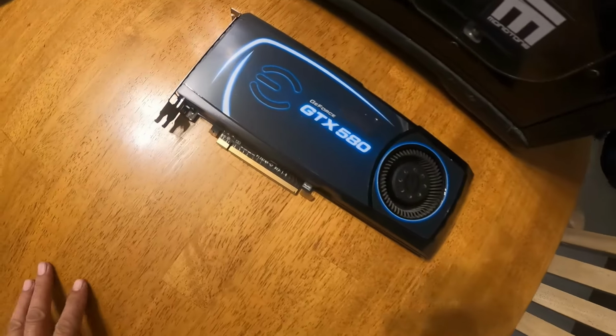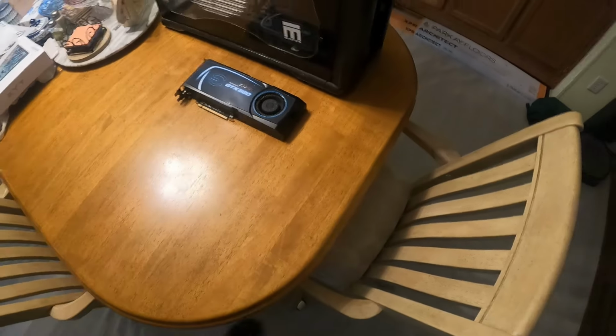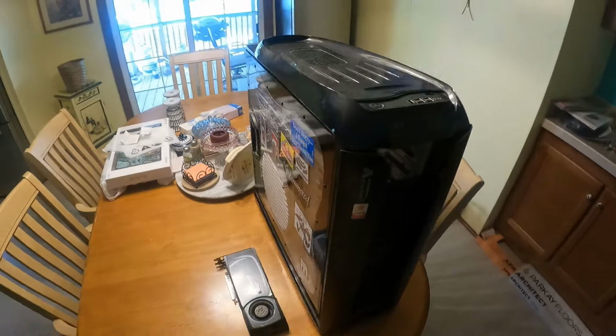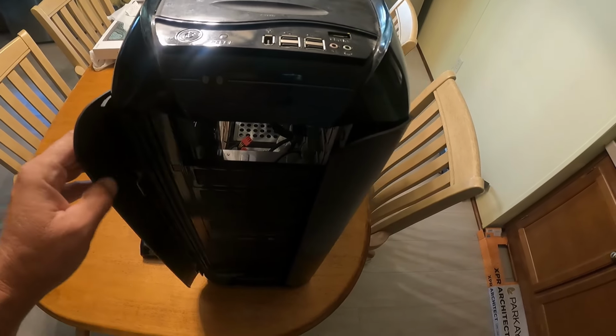And there's the graphics card that was thrown into the deal. You can see that right there. GTX 580. This is a Thermaltake armor case. I've never had one of these cases, but I know what they are, and I've always liked them. So there it is. We even got card readers down there. A little bit dark, so it's harder to see in here.